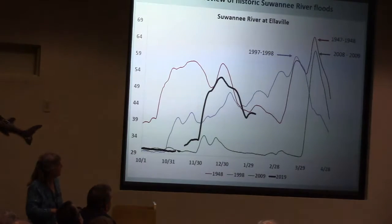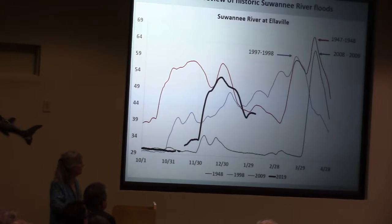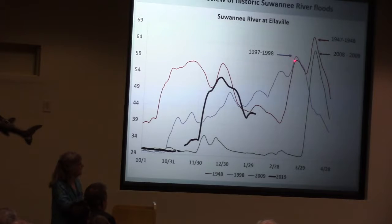So that's Ellaville. Last month, we showed you the flood records because we were all quite concerned with all that rainfall, and that we were going to continue to have more rainfall. And the question was, how does this compare to some of our floods of record? So last month, this black line, which is our observed value, ended right about here. We could see that we'd come down from the flooding on Christmas Day. We've come down more during the month of January. But you can see that we're still kind of in that range that we were in for the 1997-98 floods, and also for the 1947-48 floods.